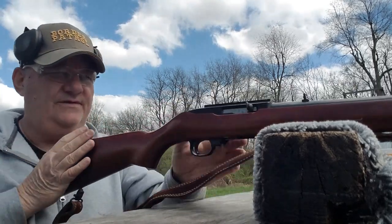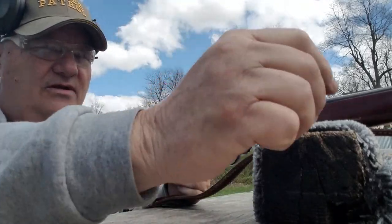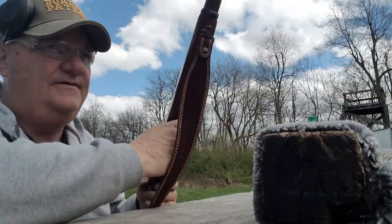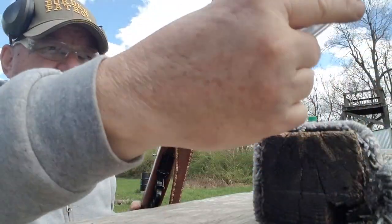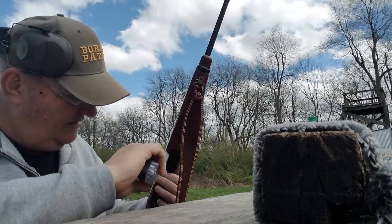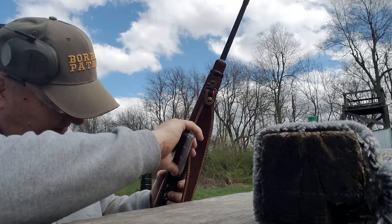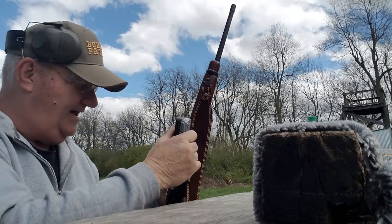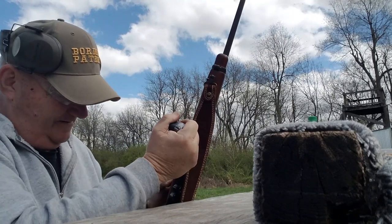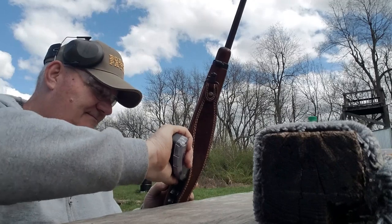So we're going to shoot this guy and see how it actually shoots. I put up a Dirty Bird target down there at 15 yards. I shouldn't have any problem with it at all. We have a Clearside BX25 magazine, which is hard to get into an old school 10/22 that doesn't have a BX25 style catch on it. Come on, get in there. There you go.